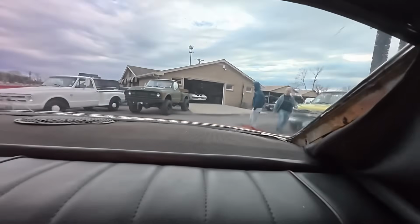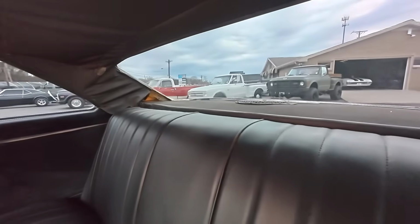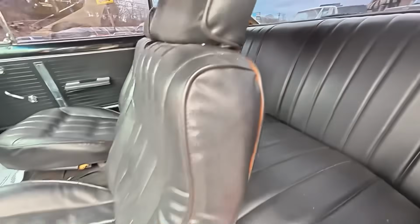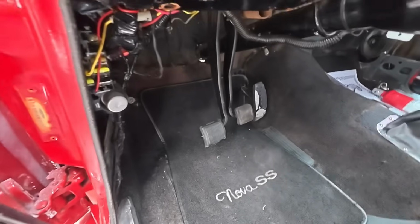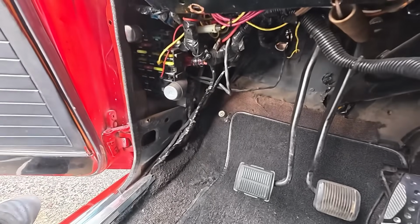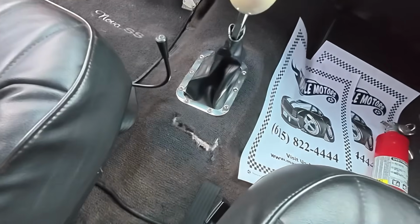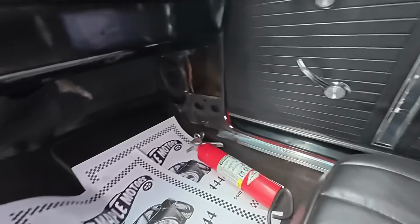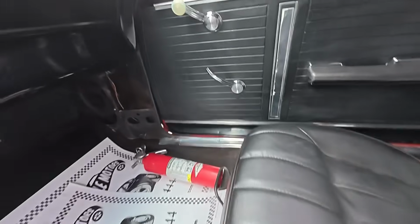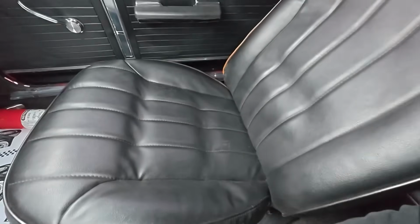Package tray, older. But it seems fine. Carpet's older, but it's in good shape. Well, somewhat. Just something I wouldn't change right off the bat. With the fire extinguisher, that was in the trunk. It was just kind of rattling, so we took it and put it in the car. We don't need it. We'll leave it with the car.